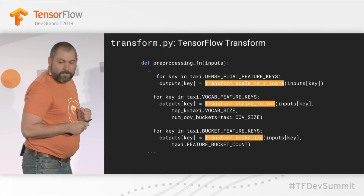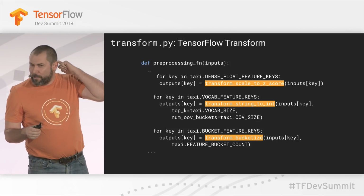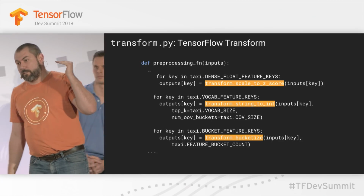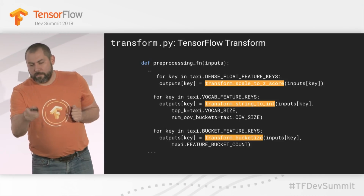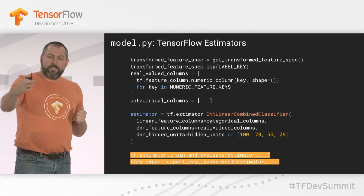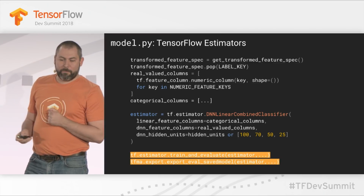Clemens talked a little bit about transform. So here we see that we want to take our dense features and scale them to a particular z-score. And we don't want to do that batch by batch, right? Because the mean for each batch is going to differ and there's going to be fluctuations. We may want to normalize these things across the entire data set. We build a vocabulary, we bucket for the wide part of our model, and we emit our transform function, and into the trainer we go, right? You heard earlier today about TF estimators, and here is a wide and deep estimator that takes our transformed features and emits two saved models.